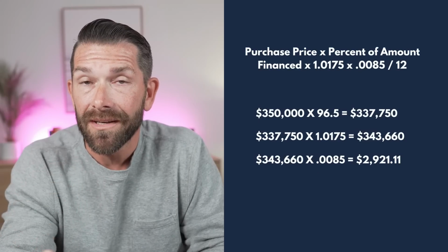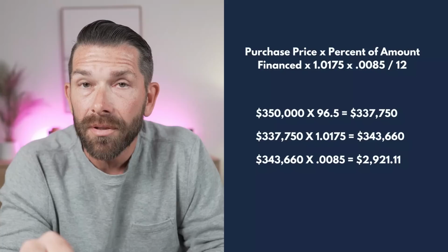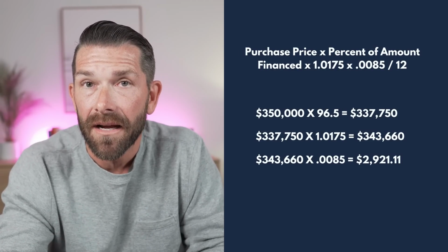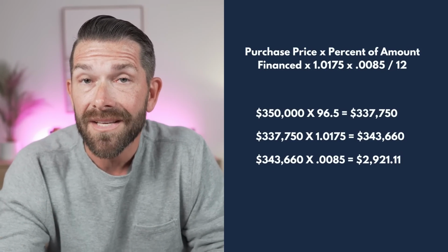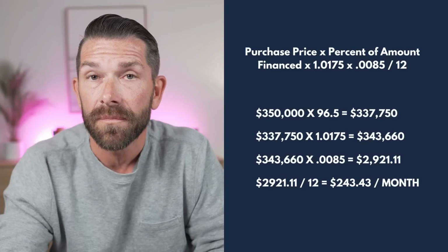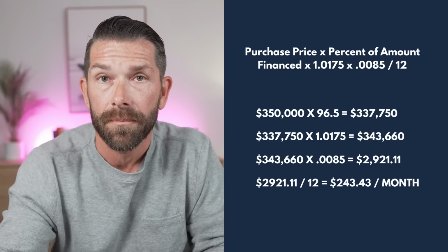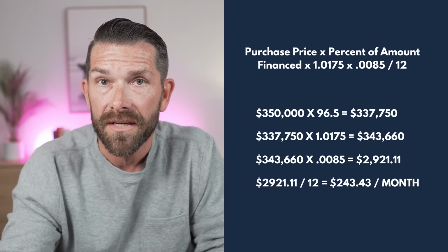So on top of that upfront mortgage insurance premium, you're actually going to have a monthly premium as well. And how you're going to calculate that, you're actually going to take that same base loan amount of $343,660 and you're going to multiply that by 0.85%. So in this calculation, you're going to multiply it by 0.0085, which is going to come out to $2,921.11. And then you're going to take that amount and you're going to divide it by 12 because it's going to be paid every single month on top of your mortgage. So once you divide it by 12, that comes out to $243.43. So hopefully that's helpful. I'll put the calculations that we just did here in the body of the description if you want to go back and look at them.